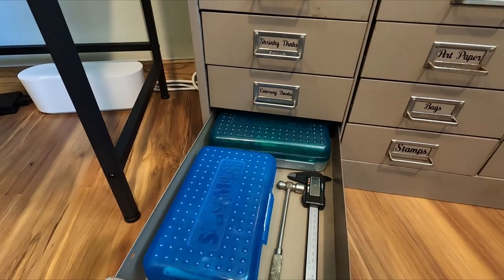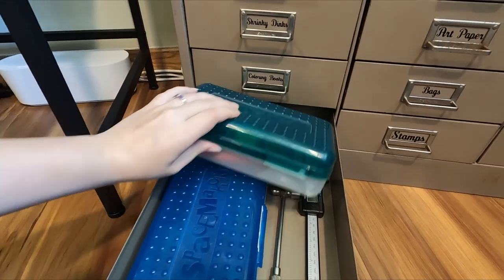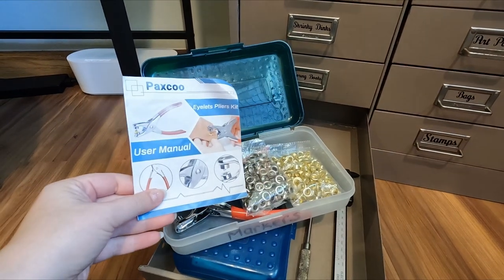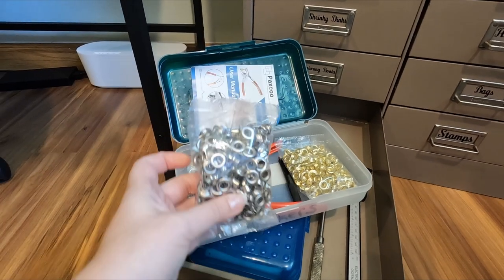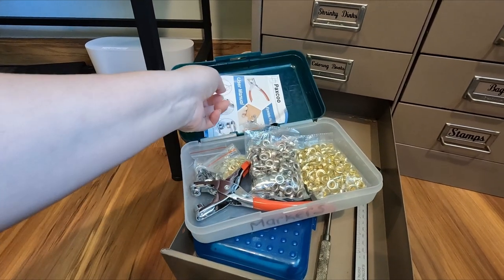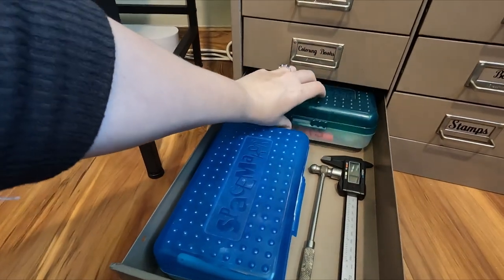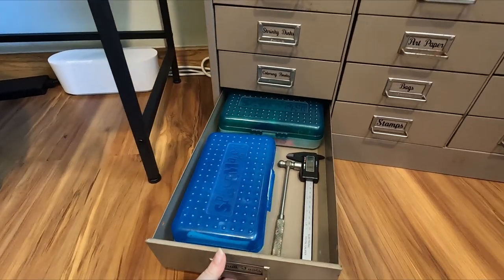Back here is something pretty new to me. I just bought, I don't know, maybe a few weeks ago, an eyelet pliers kit, so you can put some nice rings in materials without having to worry about them unraveling or snagging or anything like that. I may or may not use that on my bug out bag when we get to that project.